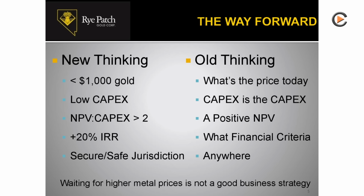So we need a new way of thinking, and where we're headed is to look at these ideas of having a sub-$1,000 gold project, being able to look at the capex. We can't build these billion-dollar mines. I remember maybe 10 years ago, someone told me, man, if your mine doesn't cost $1 billion, it's not a real mine. And now look what's happened. A lot of those projects have blown up. Look at Pascua-Lama. It's really in a bad situation.